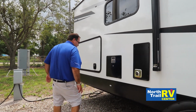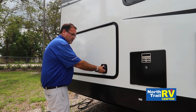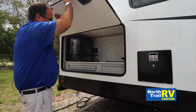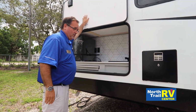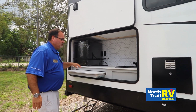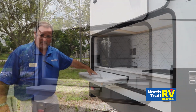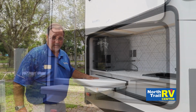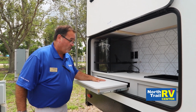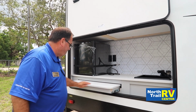And you come down on this unit. This is a 2028 RKDS. So it's got a rear kitchen on it, but it also affords you this nice outside storage. And one thing I love about the North Trails, they don't put those little 2-burner tinny stoves on here that the wind blows out every time. You can put your electric griddle on here. You got plugs for it, and you can do your pancakes, waffles, sausage for the kids right here.